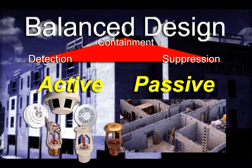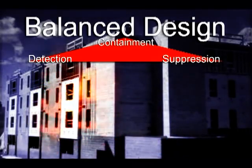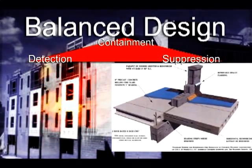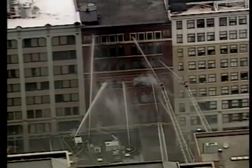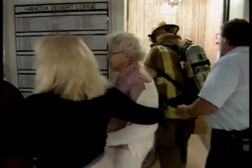Compartmentation with concrete-based products that will never burn and will maintain their structural integrity is a vital part of the equation. If a fire were to start within a given room or compartment of a building, the non-combustible walls, floor, and ceiling would contain the fire by a passive protection measure to allow for firefighters to arrive, or for active protection, such as sprinkler systems, to deploy to extinguish the flames.